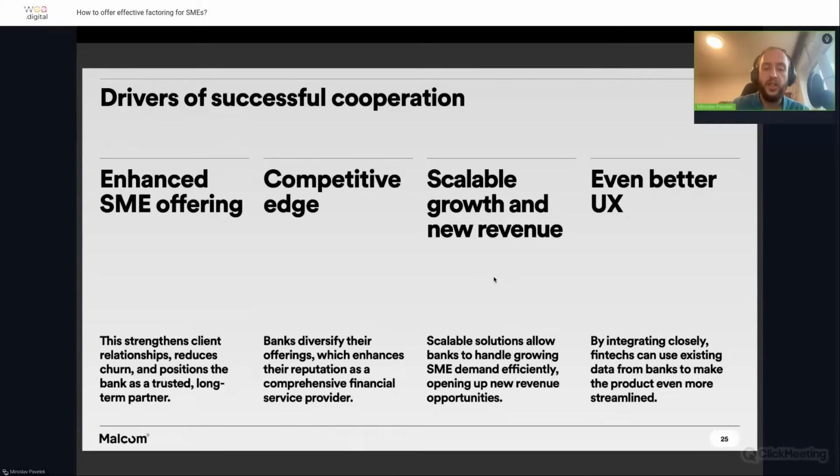Second one is competitive edge, because by diversifying their offerings, they can enhance their reputation as someone really innovative and really competitive on the market.